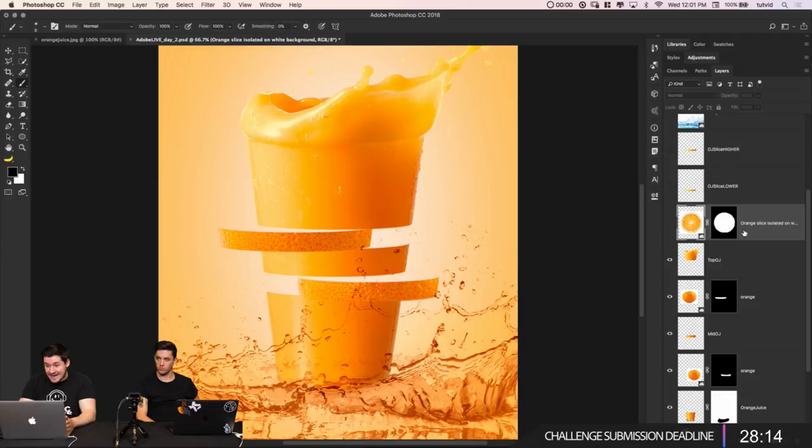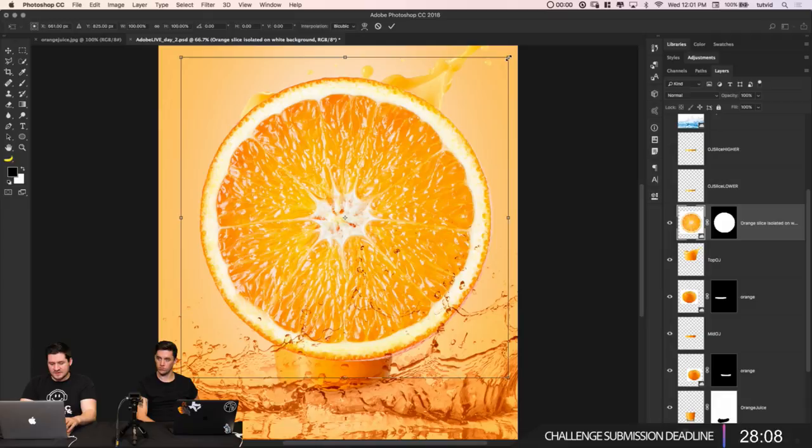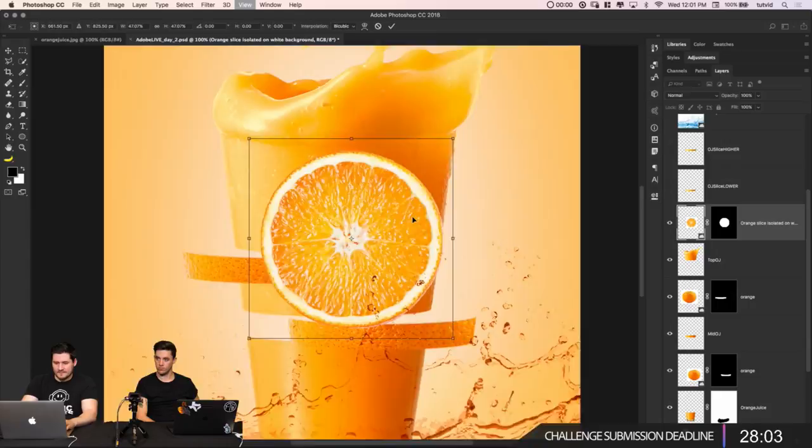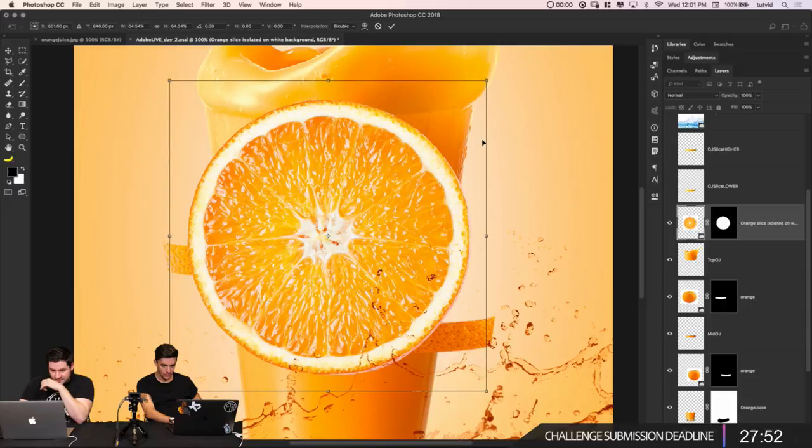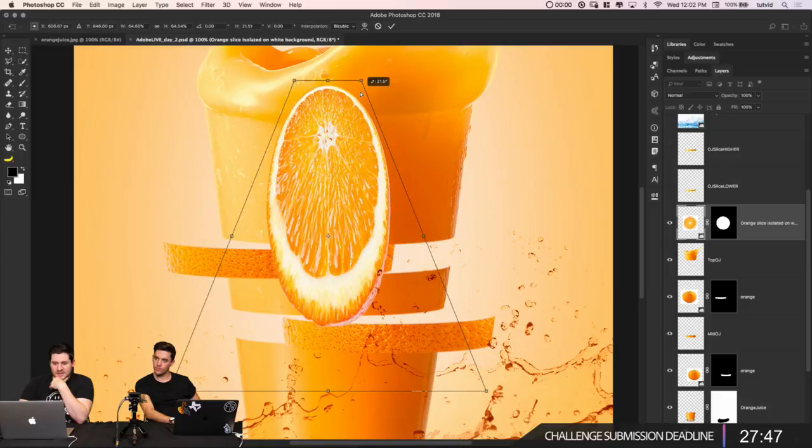I'm going to hit Command or Control T, and I'm going to downsize this, holding down Shift and Option. That's Shift and Alt. There we go. Zoom in on this a little bit. Let me zoom out. Just did and undid what I did in one fell swoop. I'm going to make this a little bit bigger. And what I want to do first is right click here within Free Transform, and I want to choose Perspective. And I'm going to grab my top handle, so either one of these top handles, and I'm going to pinch it inward. That's going to start laying the orange down flat.